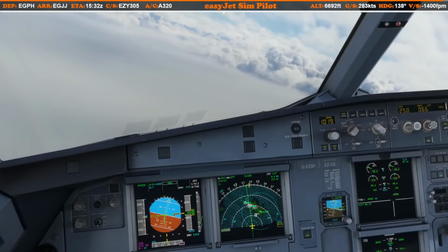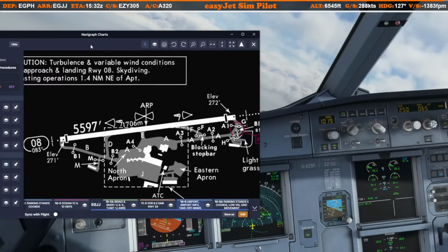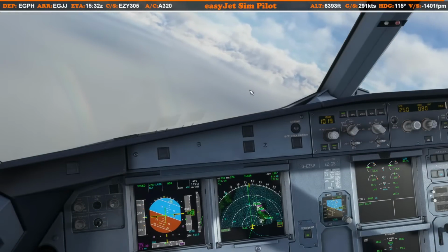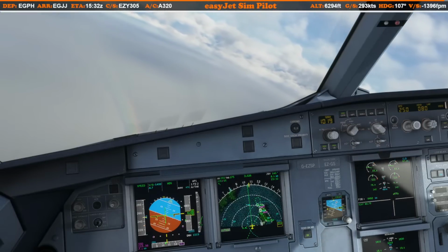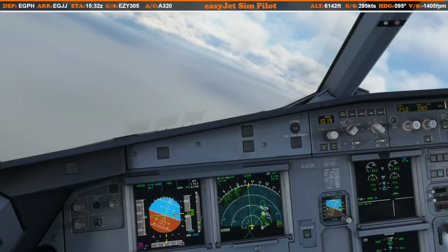Jersey traffic, Easy 334 is landing runway 26. Jersey traffic. Good luck to them landing. Hope they get in. Okay, so we're now flying downwind. Jersey traffic, Easy 305 is currently 7 miles to the north of Jersey, now flying downwind for the approach ILS runway 26.